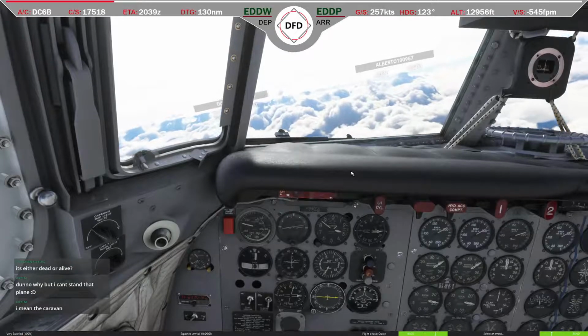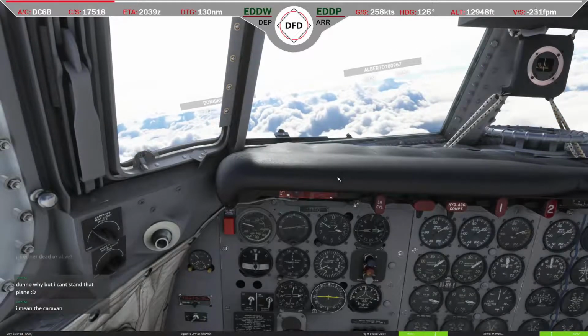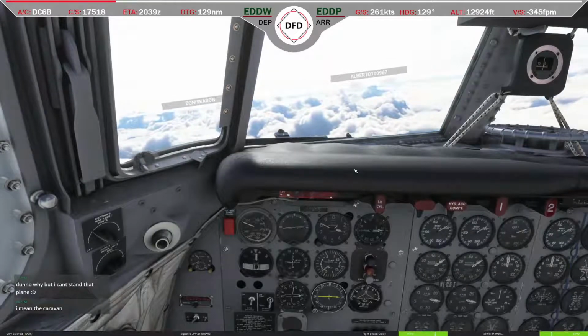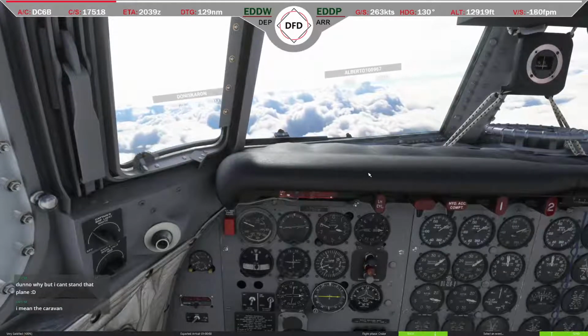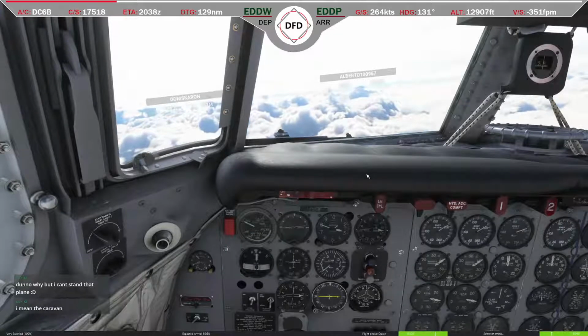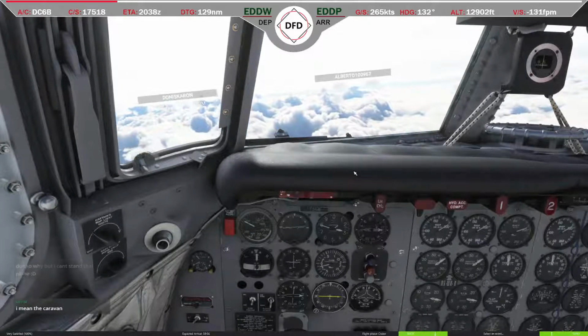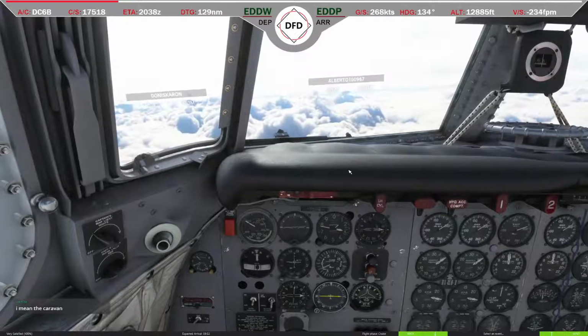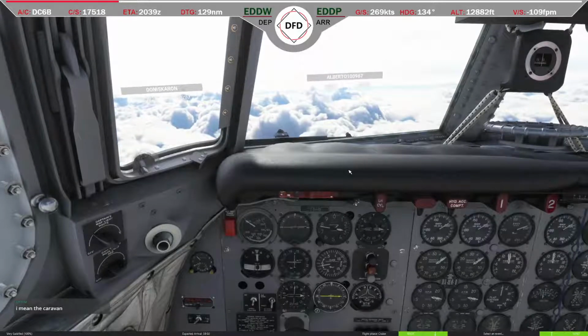Christian, I think it's either here or it's not here. You don't like the Caravan? I like it. That's the first plane I flew in the sim when I joined the virtual airline. It was the first one I could fly with no hours, so I did a lot of flying of it around New Zealand.